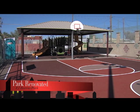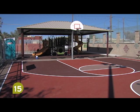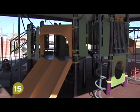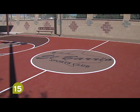A popular park in South Central El Paso has new playground equipment and a renovated basketball court. The city's Community and Human Development Department used federal grant money to upgrade El Barrio Park on Finley and Rayner.